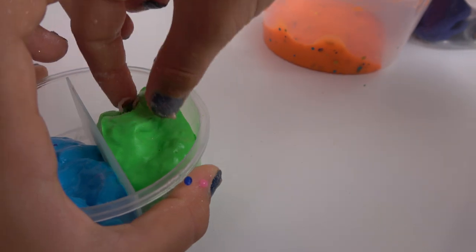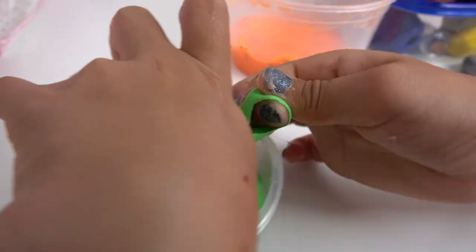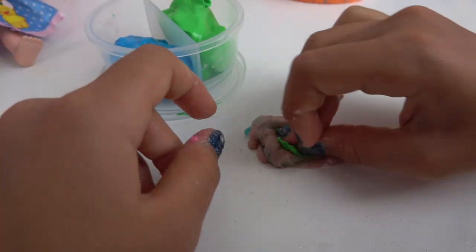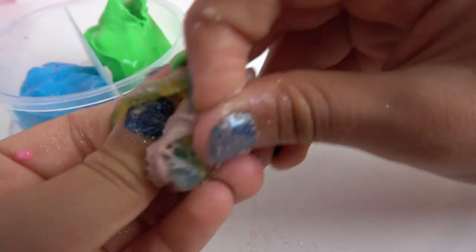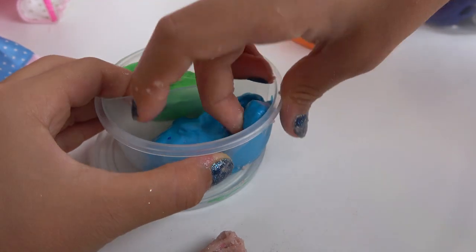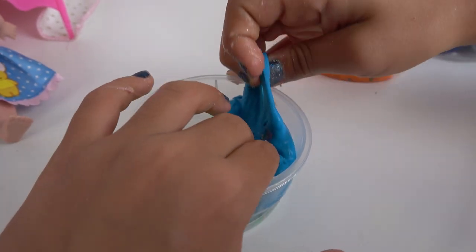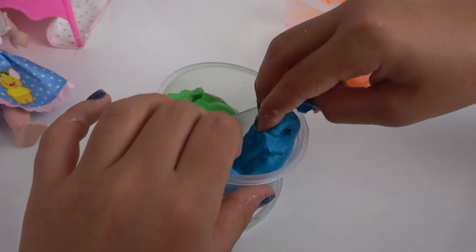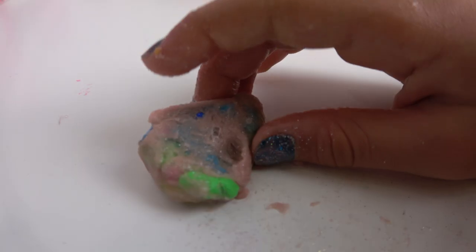Okay, let's grab a little bit. Oh no! No! Grab a little bit of this green fluffy slime, which is really beautiful. And beautiful, yeah. It wants to mix. It wants to mix, yay. It wants to mix, yeah. Let's grab a little bit of the blue fluffy slime. And I think it, don't mix, please. I think it wants to mix. I don't know. Okay, just mix. Okay, it's mixing, that's good.